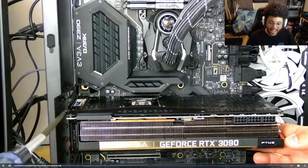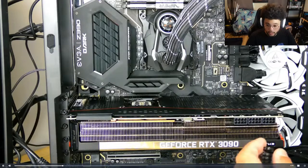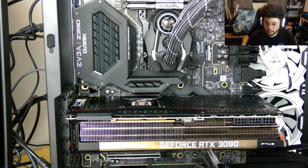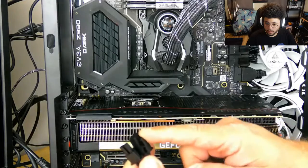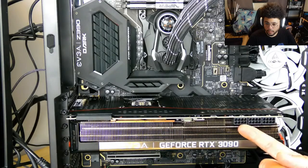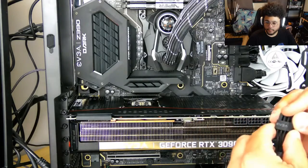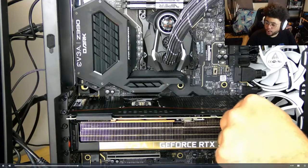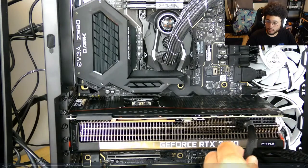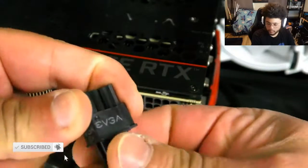Yeah, you can already see it's sagging a little bit. That is a big meaty card. Now we're going to go ahead and plug in the PCIe cables. Okay, so if you remember, I mentioned the clip is going to be on the bottom on NVIDIA cards. So we're just going to go ahead and just easily push that in. You'll hear a little click, that little clip just latching on. Let me bring you in on a different angle so you can see the other two.